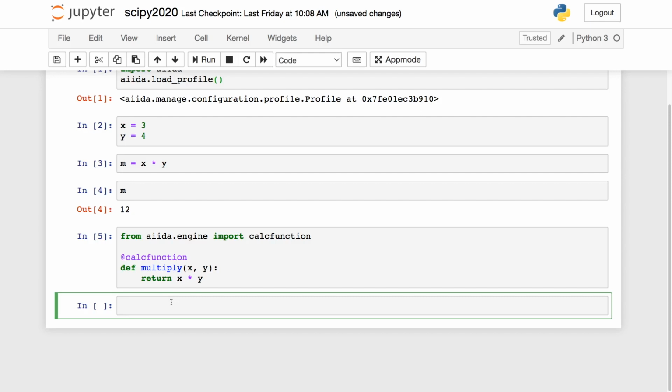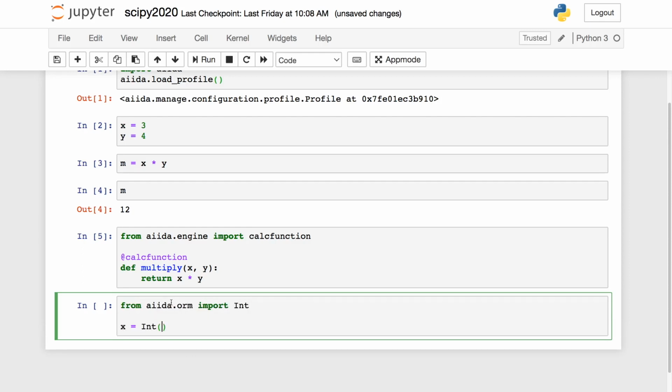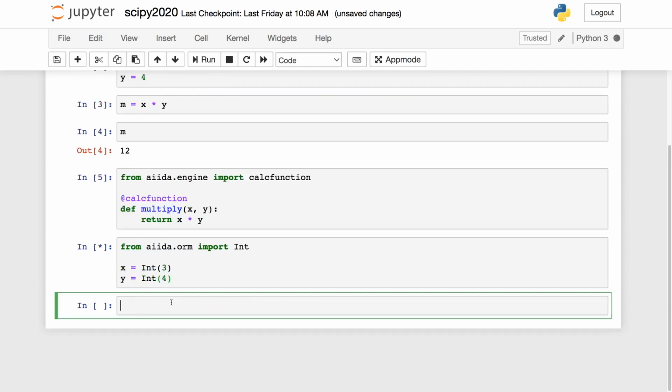Then we need to tell AiiDA about our inputs. That means we need to declare them to be part of the provenance graph by explicitly assigning them to a known type using the ORM. In this case, int. So we have x equals 3 and y equals 4, just like before. And we will then execute the multiplication.